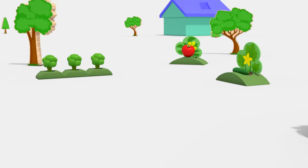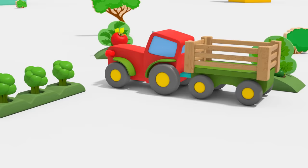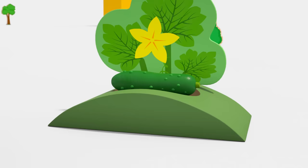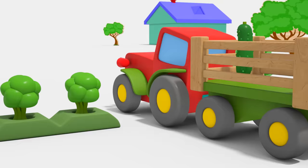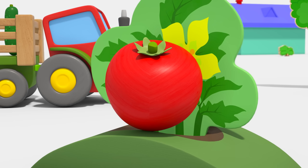And here are the beds! So, who's long, green, and a bumpy one? Well done! It's a cucumber! And what is this? Round and red? Exactly! A tomato!